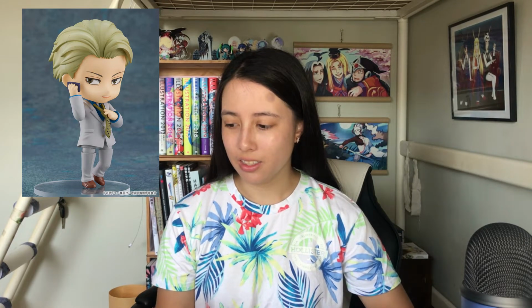So now the next two figures I have are both Nendoroids, and both from the same series. The first one we have is the Jujutsu Kaisen Nanami Kento Nendoroid. Very excited for him. I think he turned out very well overall. I have to see again when I get him, but I was very impressed by the pictures that they've shown, so quite excited to get him. And he sold out very quickly on AmiAmi.